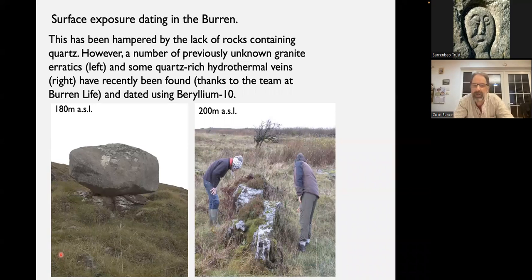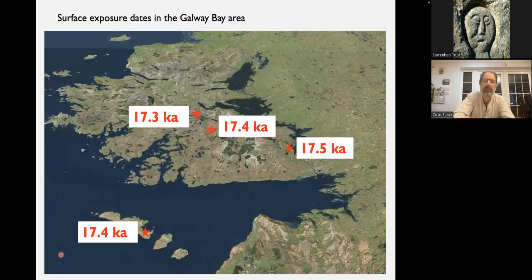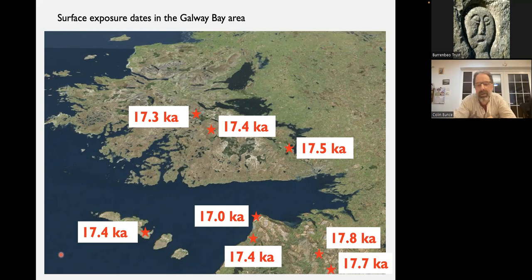But we can sample the top of this. It's full of quartz, as I said, and we can measure the amount of beryllium-10 in it and get an exposure age for it. So these are the four dates that have already been published for the North Galway Bay area. We now have four dates from the Burren area. These are not published yet. But you can see that they also fit very neatly into this time frame between 17 and 18,000 years ago.